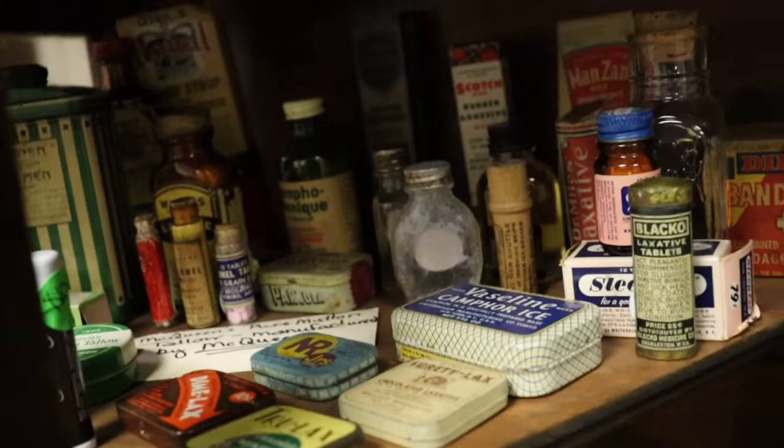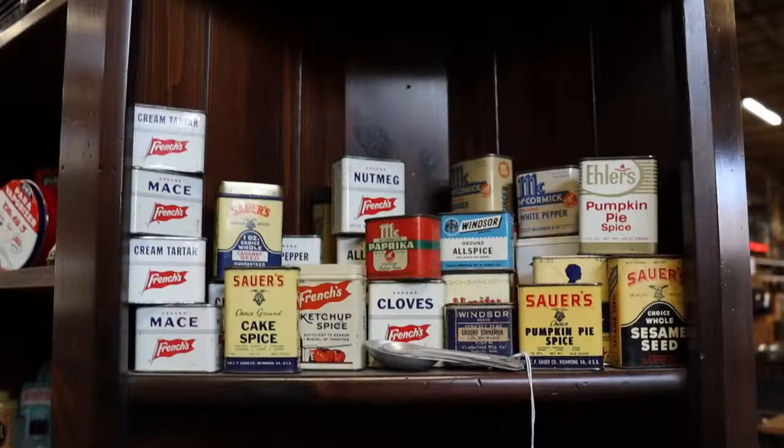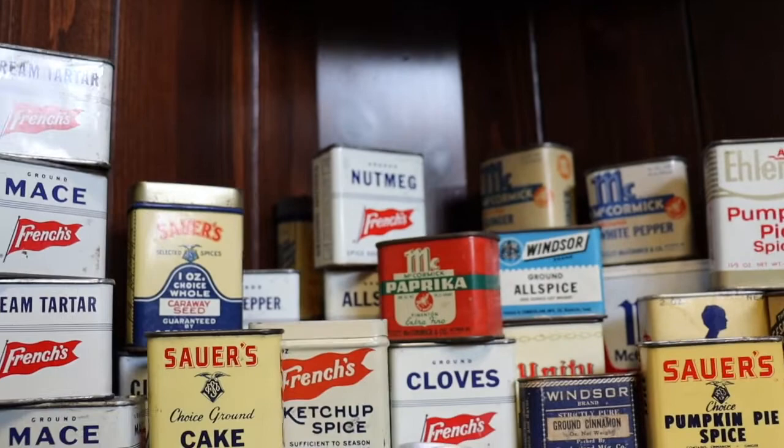Look at this. Have you ever seen scotch like this? Scotch rubber adhesive. I've never seen that. Now that is pretty cool. Pretty, pretty cool. I don't collect a lot of spice tins, but I really think the graphics on these are kind of neat. I really like this McCormick paprika tin. I think that is so cool.